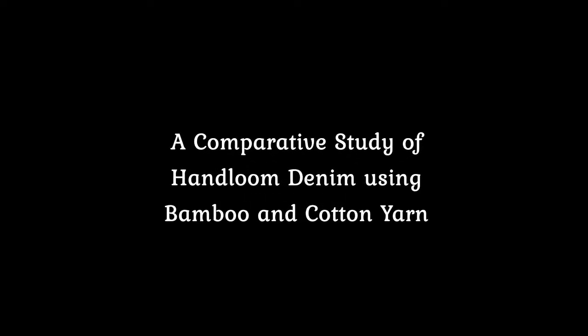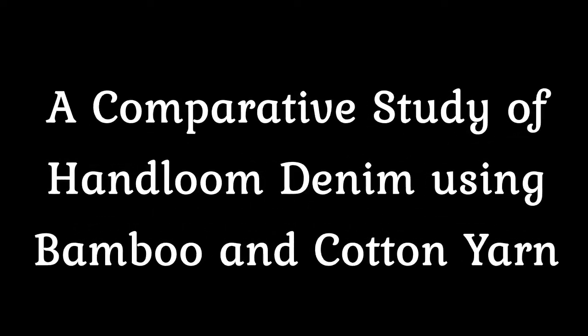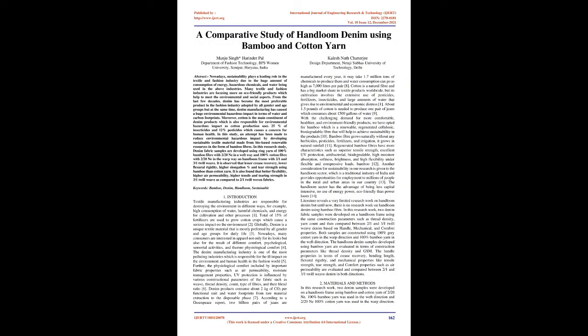A comparative study of handloom denim using bamboo and cotton yarn. Abstract. Nowadays, sustainability plays a leading role in the textile and fashion industry due to the huge amount of consumption of energy, hazardous chemicals, and water being used in these industries. Many textile and fashion industries are focusing more on eco-friendly products which help to meet the environmental and social aspects.